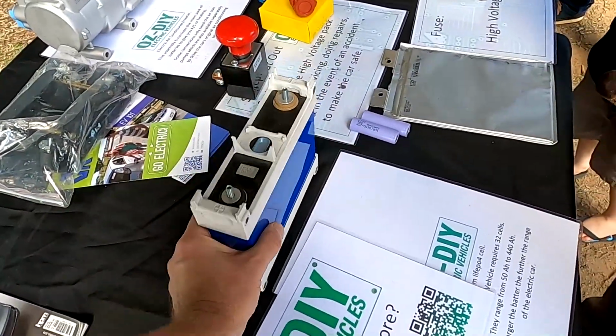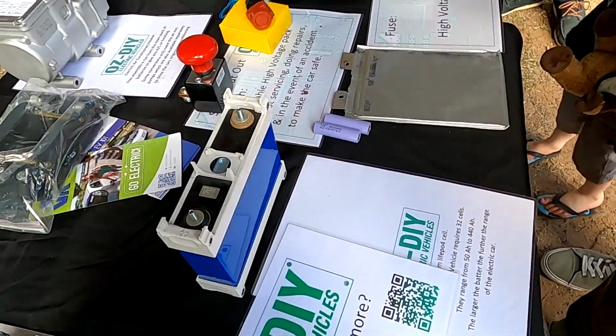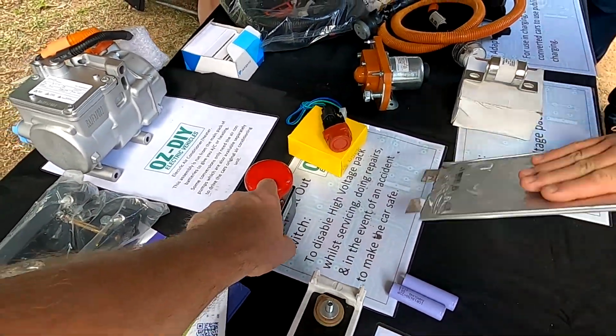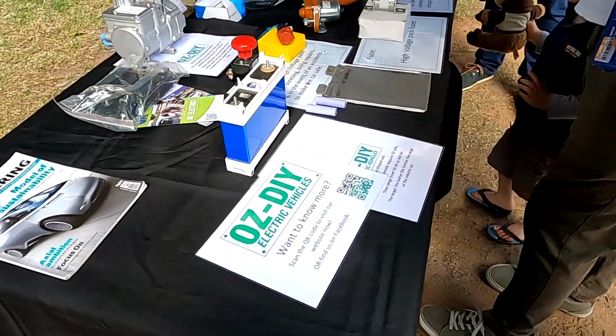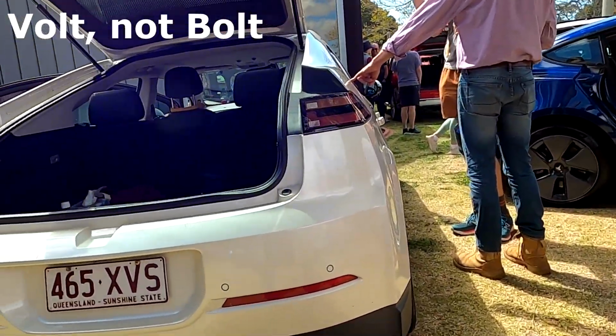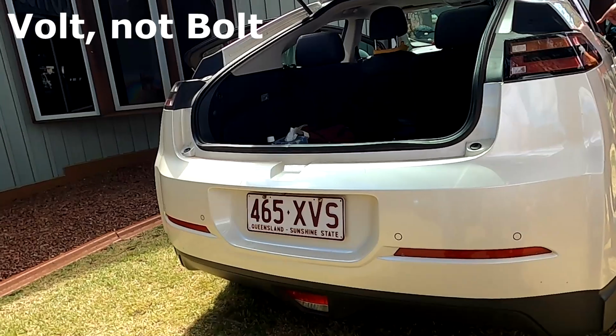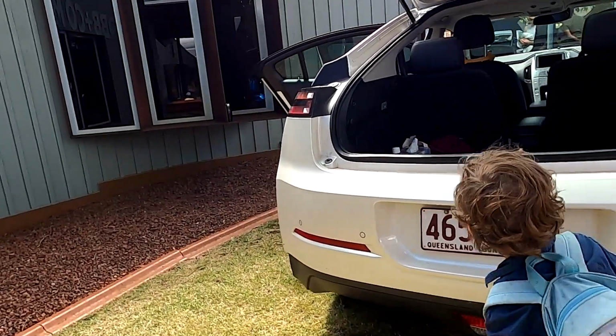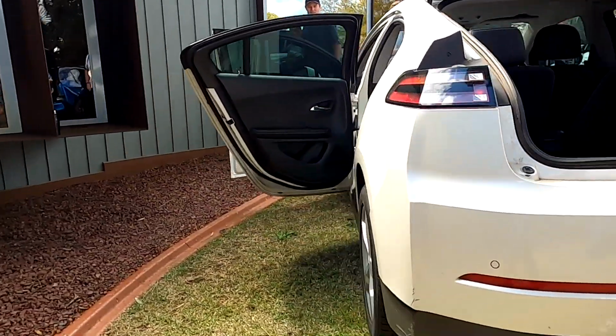You know these guys. Yeah. 18650s here. Yeah, good stuff. And your Bolt, you know. Someone's imported a Bolt? We don't see them often here in Australia. I haven't seen one ever. Yeah. Look at that.